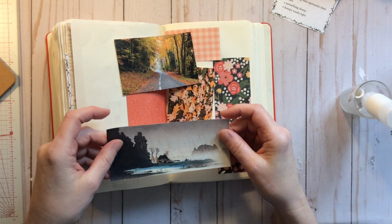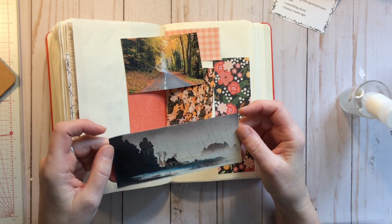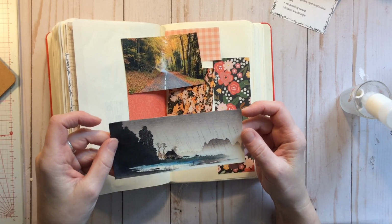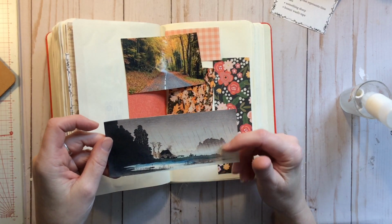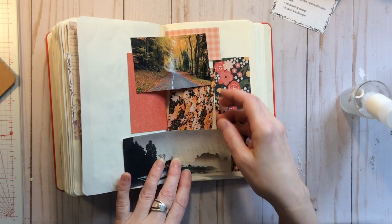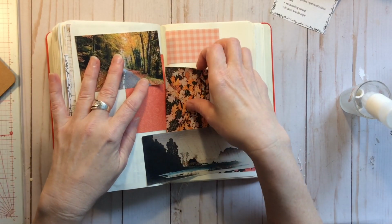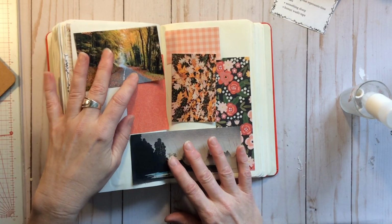But then I really liked this image. And yes, this probably could be a summer day, but it just reminded me of how the sky looks on those fall days. So I thought I would use all of those images in some way or another.